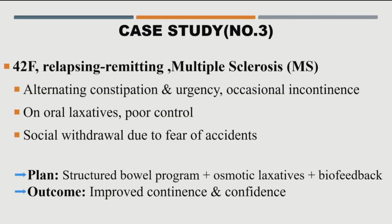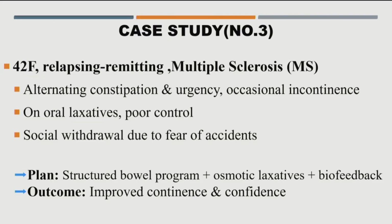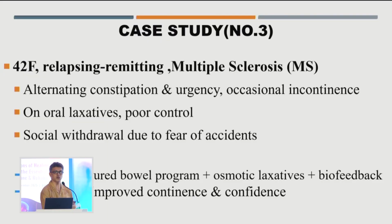Now, biofeedback, do you have any idea what biofeedback is all about? Have you heard of biofeedback? Obviously, yes. So, any idea why biofeedback might be used in bowel management? No answers. Okay, fine. So, here we have to understand why we need to use biofeedback, because there are muscles in your abdomen, your muscles in your perineum.